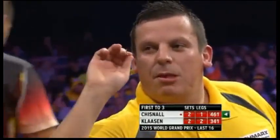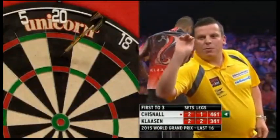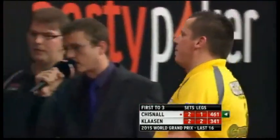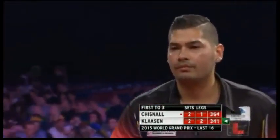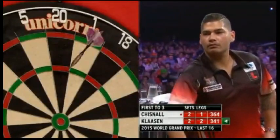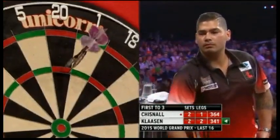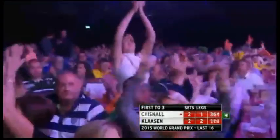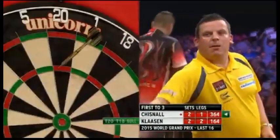100. So Chisnall has to hold throw here, and that's looking increasingly difficult to take us into a last leg shootout. 97. And Klaasen has got the darts here effectively because he's already up by 23 and he's got 3 in hand. And he knows how to use them. 177. So huge. Actually leaves a finish.